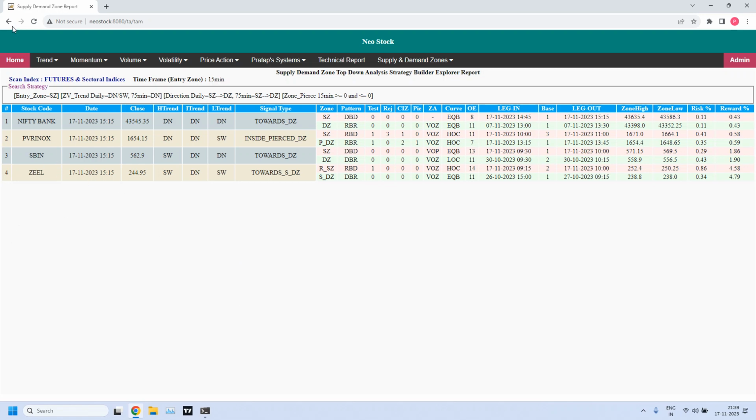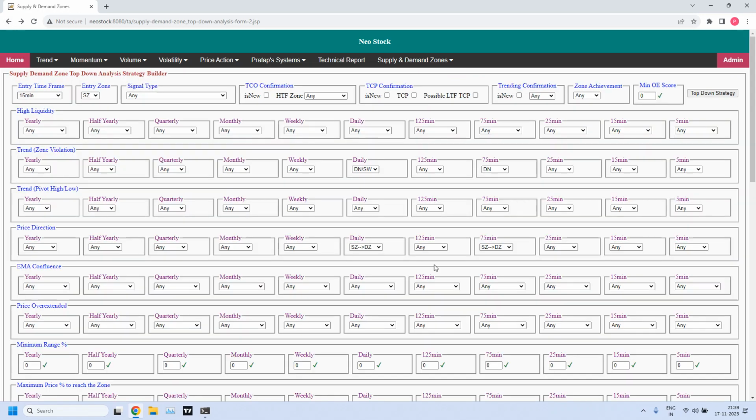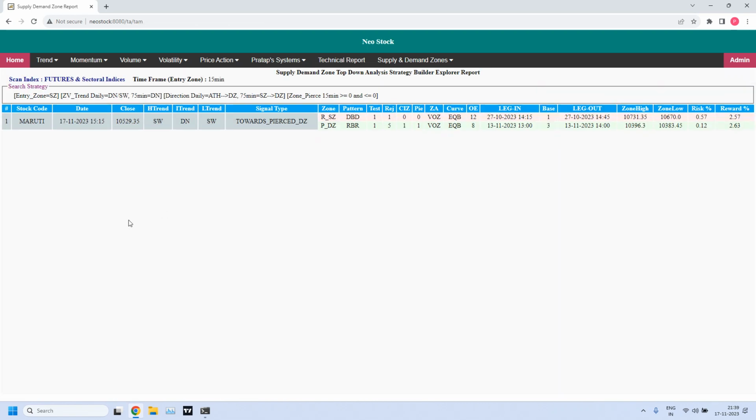So let's go back. Let us generate the second report. What is the second report? Now daily, the price direction should be from all-time high to demand zone. And 75 minutes supply zone to demand zone. In the next report, we will see ATH to demand zone. One stock is filtered.